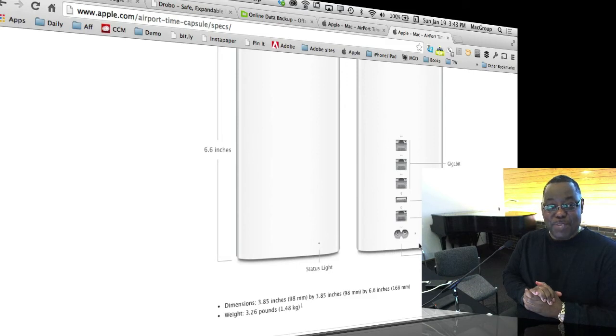It's pretty much it. You plug it in, you use the AirPort Utility to set it up, you tell Time Machine to start backing up to it, and you don't have to think about it.